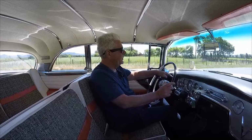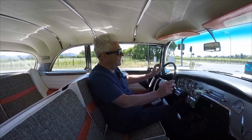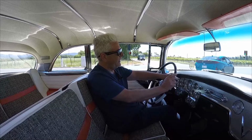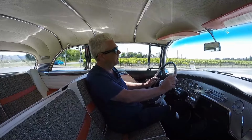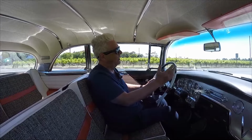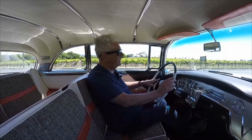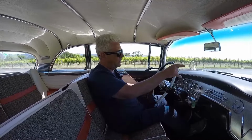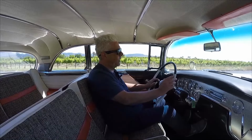We are about to put a new temperature sending unit in it that we have. I can tell you we have a new fuel sender in it, but we still aren't getting a reading on the fuel, so it may need the gauge done, or it might just be a bad sender that we got. Otherwise, lights, horn, everything working great. We have a new wiper motor going in. It's going to be an original vacuum type wiper motor.